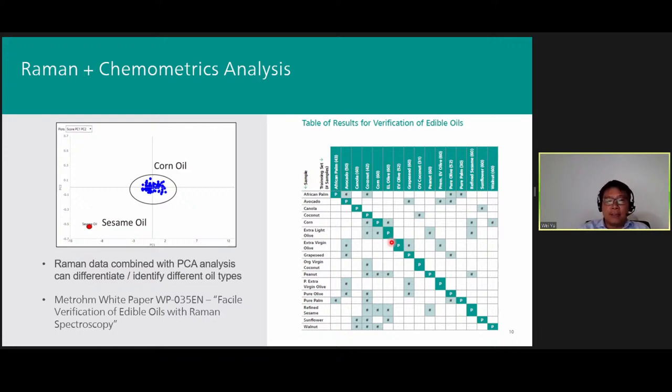So for more advanced analysis, you can combine Raman with chemometrics. In this work, we have combined Raman data with PCA analysis to differentiate and identify different oil types. We were able to correctly identify different oils that we bought from grocery stores. The squares in the graph here show that we were able to detect and correctly identify all the different types of oils that we purchased. The squares that are highlighted with a hashtag are an indication of a close match, but still different enough that it doesn't suffice for a pass. For more details of this application, you can refer to our white paper, which you can download from the Metrohm website.